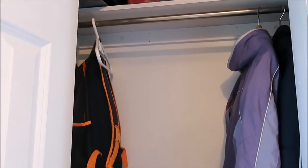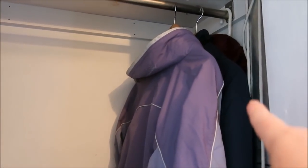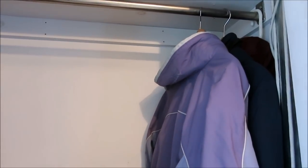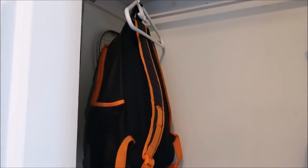Moving down, I think this is where I see the most drastic change. I hung my winter coat, and then I have another winter coat. I have two. This is like my ski coat, the one I wear when I'm shoveling, and the other coat on the other side is the one I wear on a day-to-day basis.